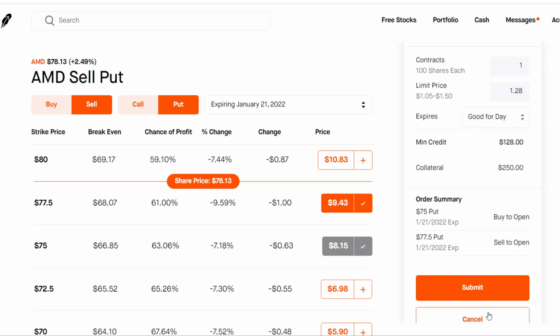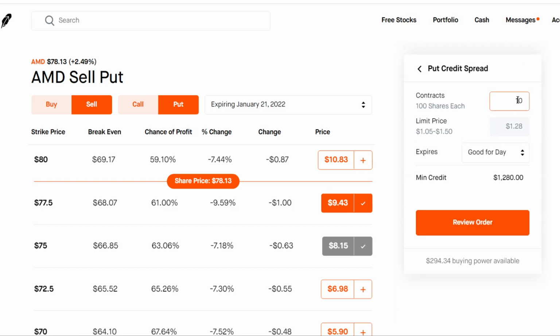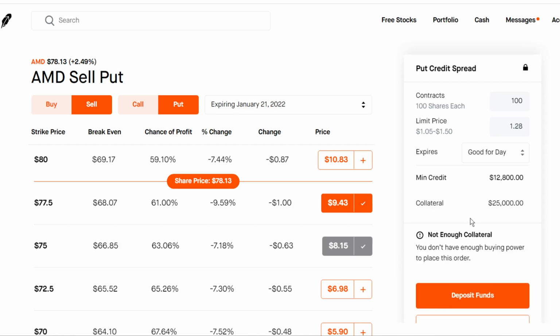Of course, if you have multiple contracts, say you want to put in 10 contracts, even 100 contracts if you have that much money, basically you're aiming to double your money within half a year, assuming AMD, currently at $78, stays above $77.5 by January. And if you do, we can see here we're putting up front collateral of $25,000 and receiving $12,800 in return. So you only need around $12,000 to open this, because we're receiving some minimum credit of almost $13,000.